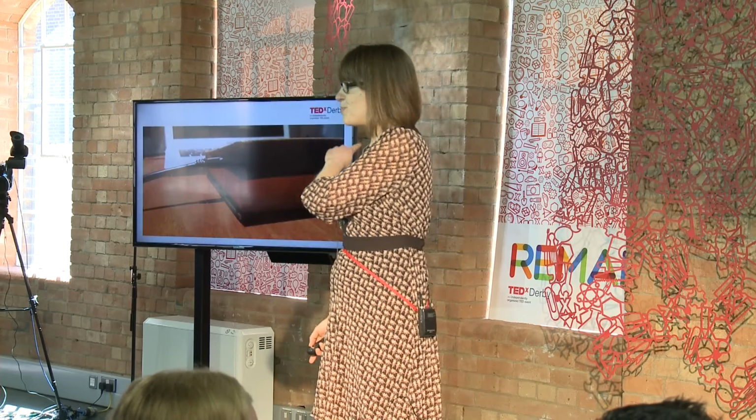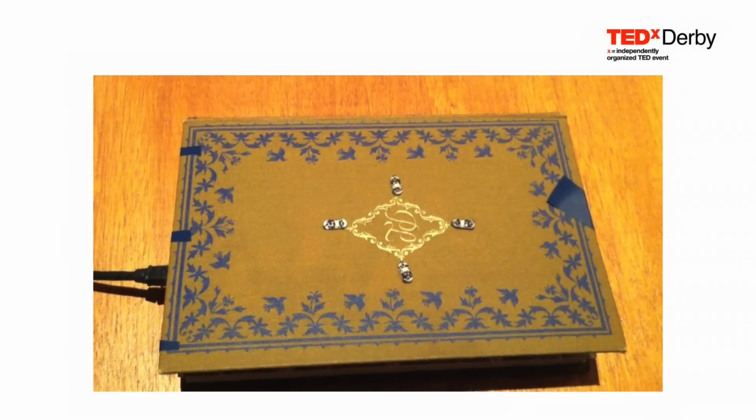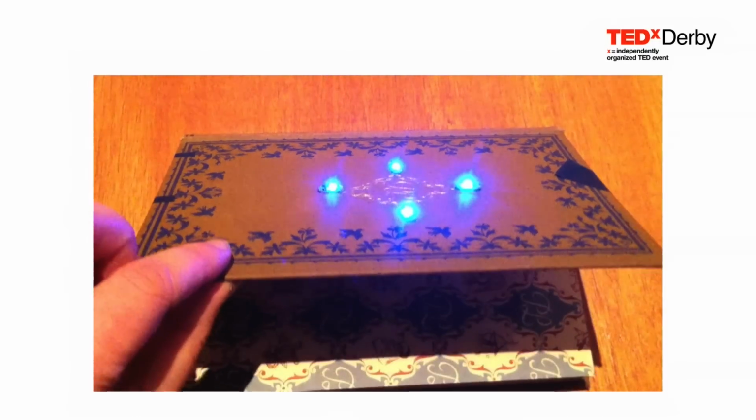And at this stage, the book is connected up to a laptop. So it's actually talking to the laptop via a USB. And once I've tested everything, and I'm pretty sure it works okay, then I sew everything together, put it all flat down, it's done.